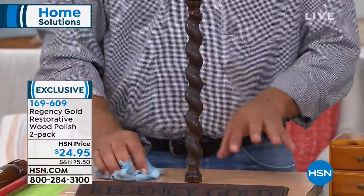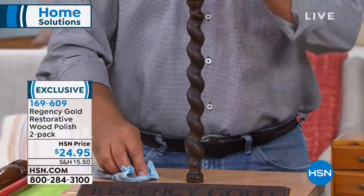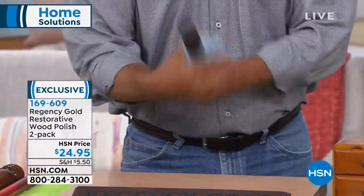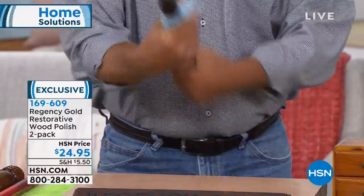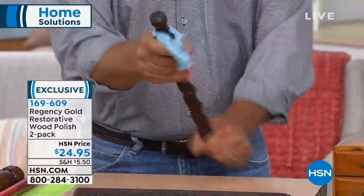And what we do, I like to do a live before and after. We took a snapshot of this so you can see it dirty, and then watch what happens. With Regency Gold, it doesn't matter if it's oak, cherry, mahogany, teak, maple, or pine. It cleans, it polishes, and it feeds your wood. It's almost like a conditioner for your wood furniture.